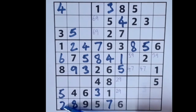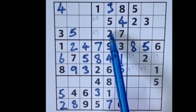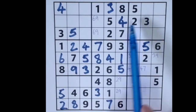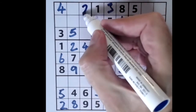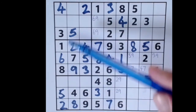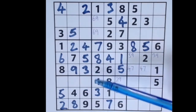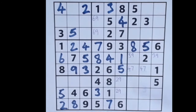Now that we've done our 2 here, we can extend that 2 up, and this 2 goes up. So this column is out, this column is out. This row is blocked by this 2 here, this row is blocked by this 2 here, and so 2 we can fill in as a certain number right here. The other 2 missing now were 7 and 9. Is there anything that tells us about 7 and 9? No, not really.